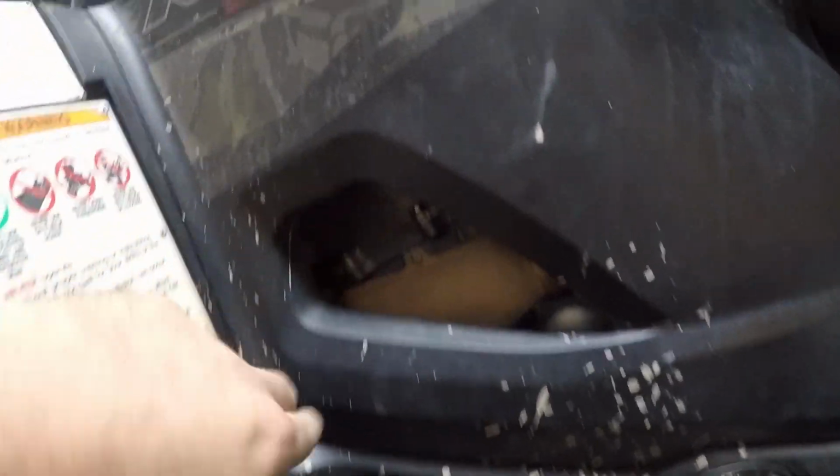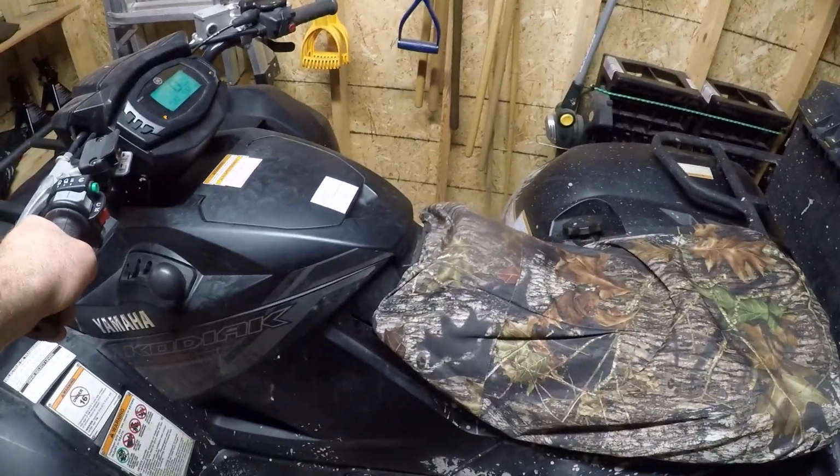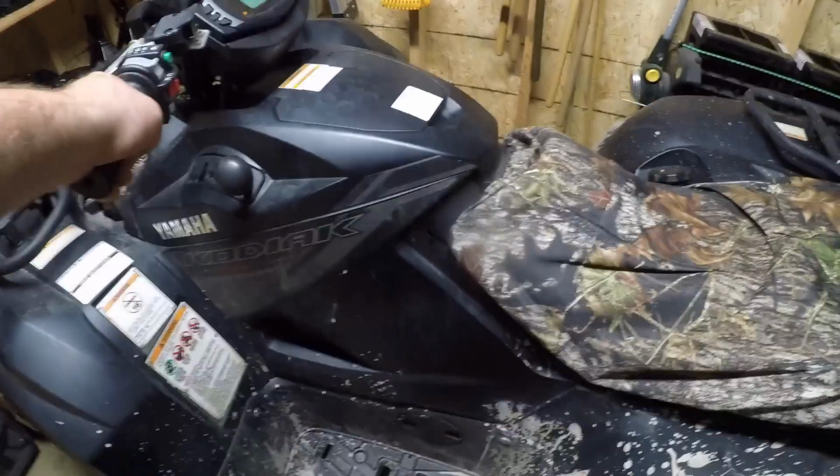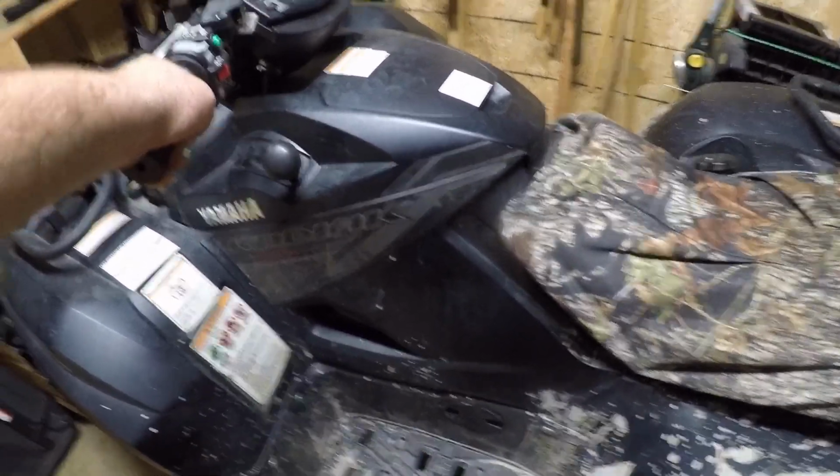But yeah, so this is it. That's your viewing window. That's it. You can't clean your engine regularly or easily. You have to pop all these panels. This one, and that one. But I mean, I guess it's a Yamaha, so maybe their plan is you don't have to check the engine because it's never going to have a problem. I don't know. We'll see.